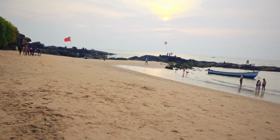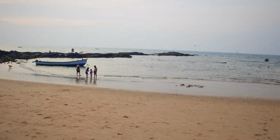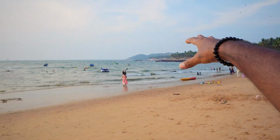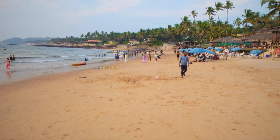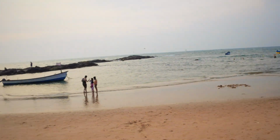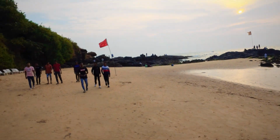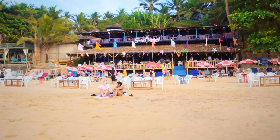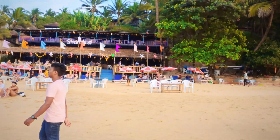And this is the whole stretch, guys. So I have my flea market that I showed. That's the entire Anjuna layout. I like this part of Anjuna because it's nice and quiet, and that's about it. And this is what you can see, guys. It's crazy.